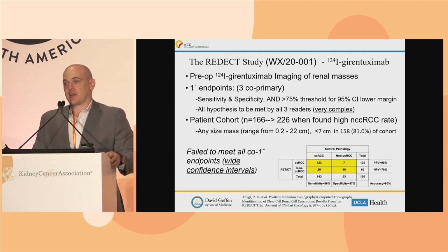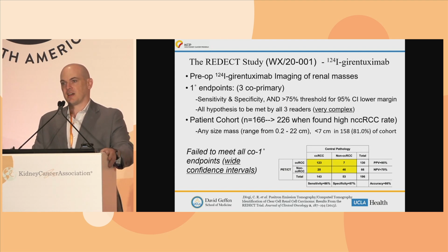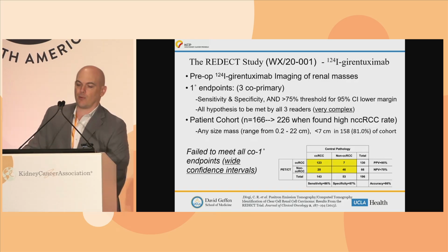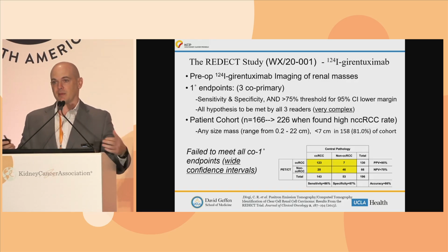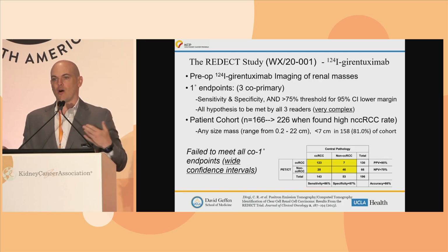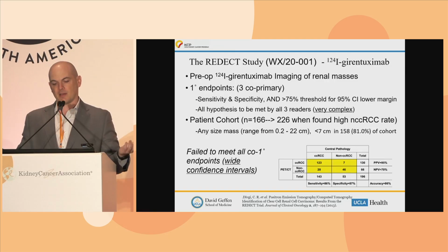People are familiar with the REDEX study. Dr. Digby, Dr. Russo, and Uzo led this study about 10, 12 years ago, where they looked at I-124 in a surgical study with 3 primary endpoints. This was a hard trial to be positive because they needed high levels of sensitivity and specificity, and they needed all readers to have a very narrow confidence interval.